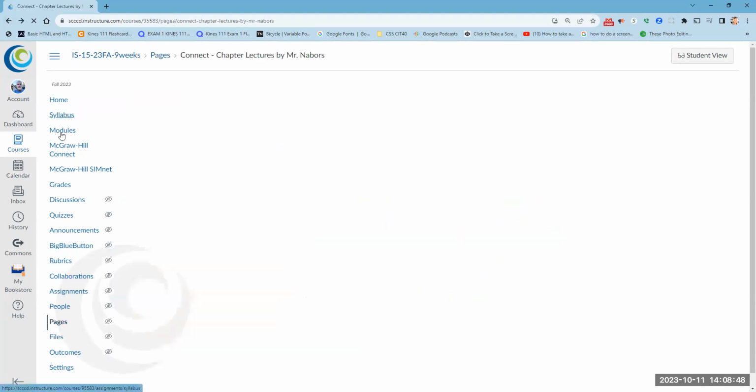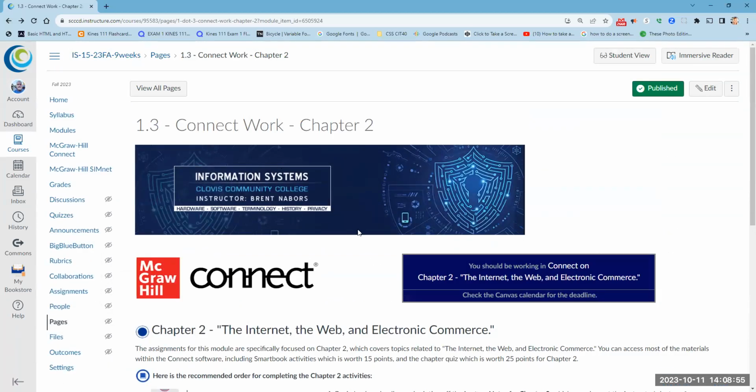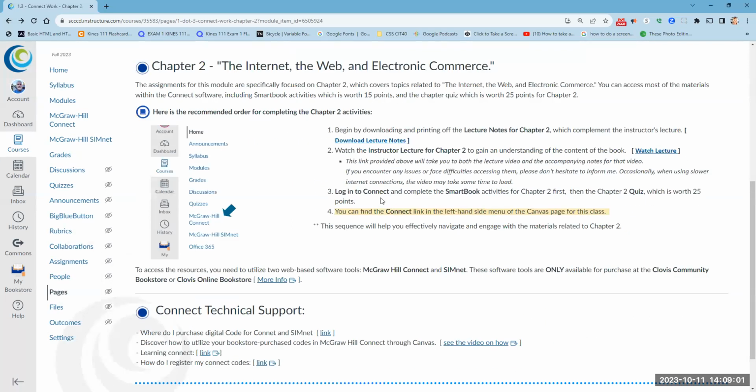We're still on chapter 2, 1.3, looking at it. So we need to get in and do this stuff. We also need to go into SimNet and do the smart books, and we have to do the quiz. Well, what is that, Mr. Neighbors? Smart books and Connect.